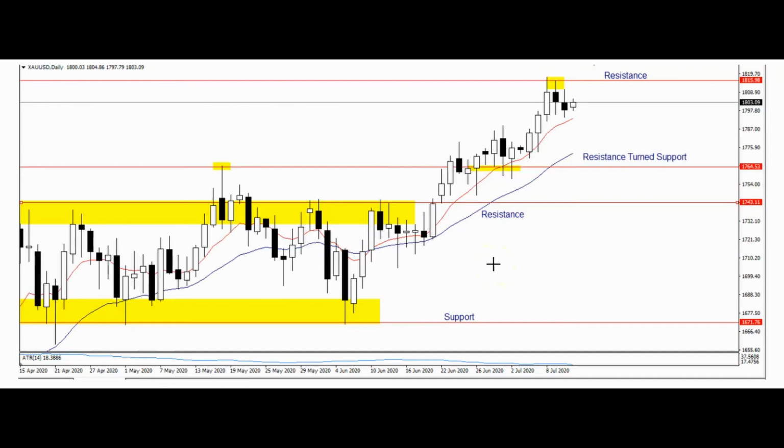Next up, we have gold. Gold has been great to us over the last few months. Clearly, we're in a very, very dominant uptrend. I don't need to tell you that, but I'll give you the relevant levels. Of course, we have resistance here at 1743.11 or thereabouts, which was the top of this. We have a clear break.